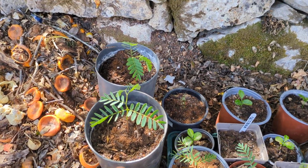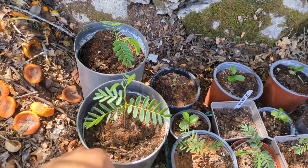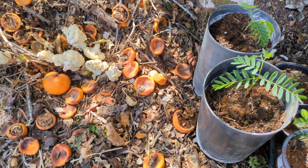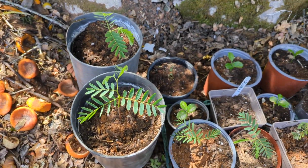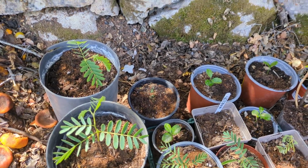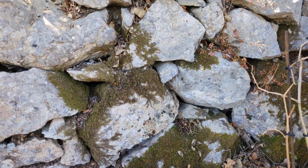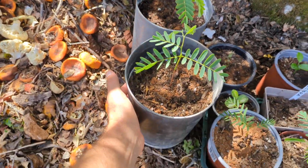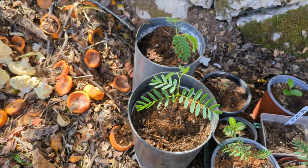June 5th, 2024. I relocated our nursery babies right beside our compost in what we're calling the disco light area. You can see it's right beside a rock wall that has moss on it, so we know that it's cool. The pots are cool to the touch.